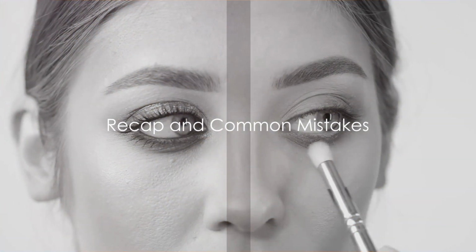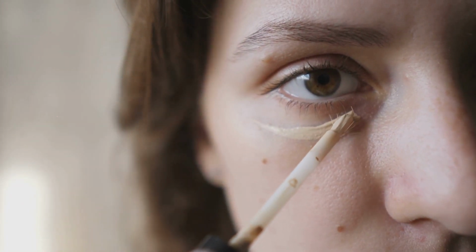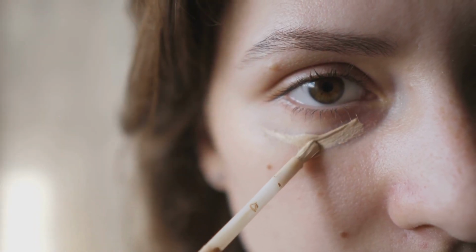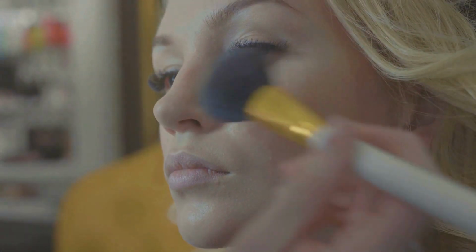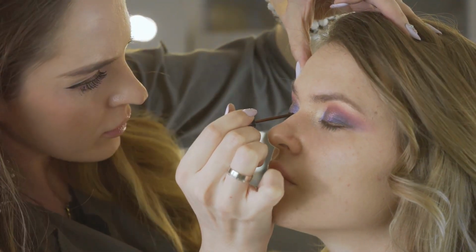Before we say goodbye, let's quickly recap and address some common mistakes. We've discussed the purpose of concealers, how different types serve different needs, and the importance of choosing the right one for your skin type and tone. Remember, preparing the skin is key to optimal concealer application. Follow our step-by-step guide to skin prep, and you're off to a great start.